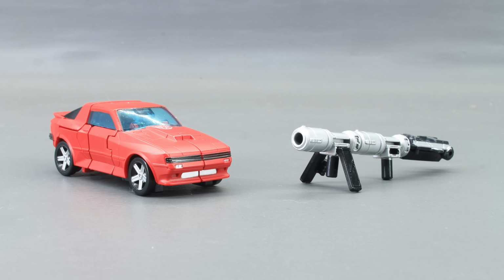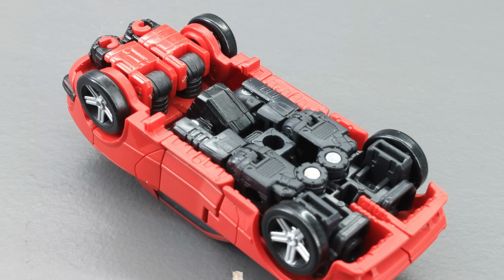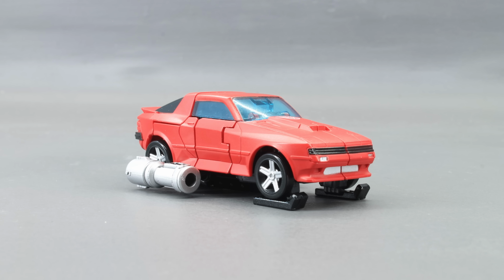This is the accessory the Cliffjumper comes with. It's this heavy-duty blaster we saw him use in the pilot episode, and wouldn't you know it, it also comes apart for vehicle mode. The rear half plugs in the back, the blaster's in the side, and the stands become ski modes in the front. Like, what? In my 9 years of collecting, I don't think I've ever once seen this feature included in any figure in the main line.